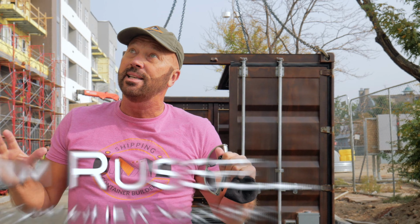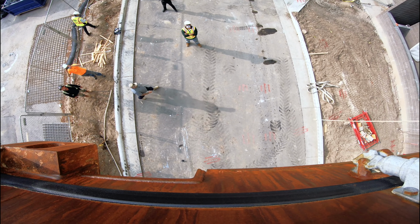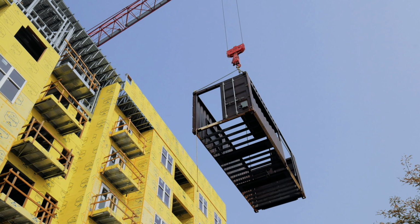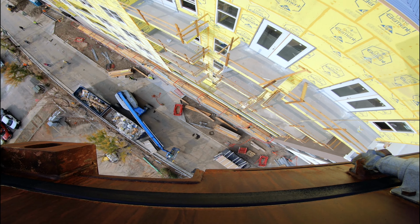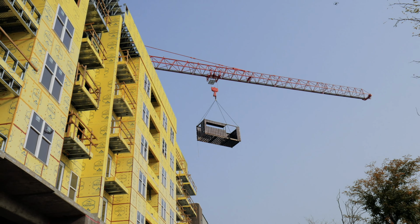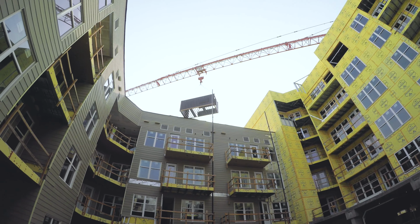Today's liftoff day. This unit is being lifted, it looks like 6 stories up over the top of this brand new apartment complex and is going to be brought in down below to the second floor. This is the kitchen unit from Rocks Box Containers and Modifications. Taking a trip today. This is the highest lift we've ever been involved with. Each time a container is lifted, the danger level increases exponentially. One wrong move could spell disaster.